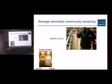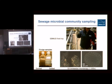And the sludge samples, if you swirl them, you have all these suspensions of the microbial communities, but they actually flocculate and settle down pretty quickly. And if you look at these microbes under a microscope, you can see they're highly diverse communities. So it's not just one single type of microbe. It's a whole mixture and community of microbes.